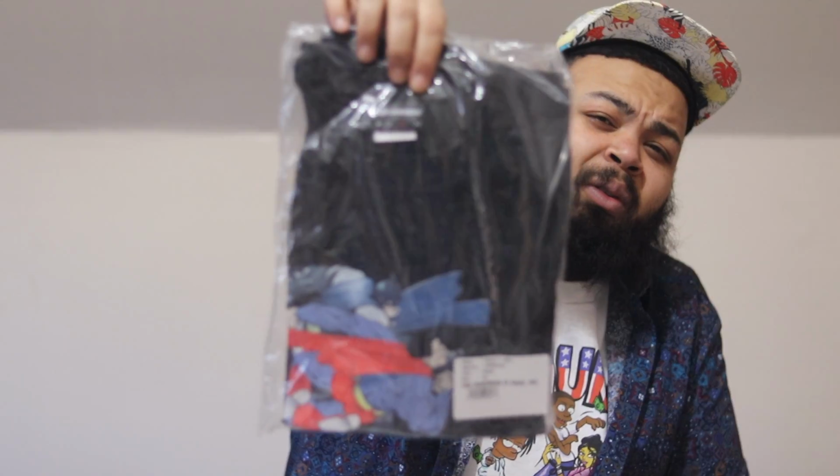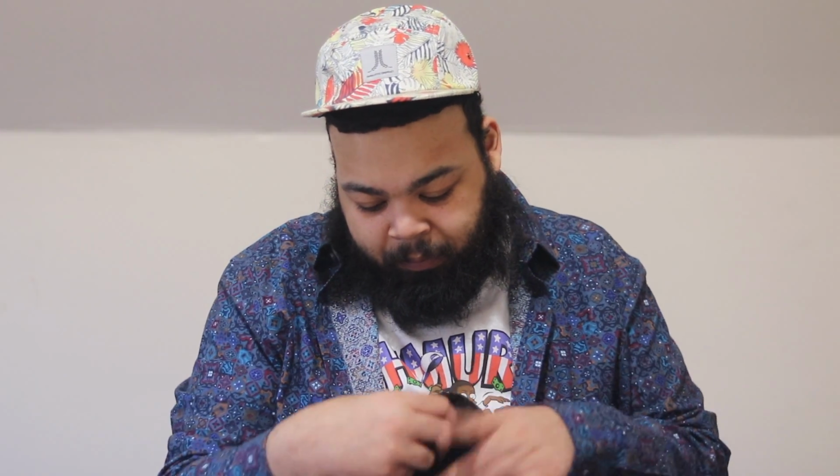I can't wait to show y'all this graphic right here. Batman punching Superman in his face. So I'll be taking this out of the package, man, to show y'all this bad boy. So I just took it out. I'm gonna show y'all.